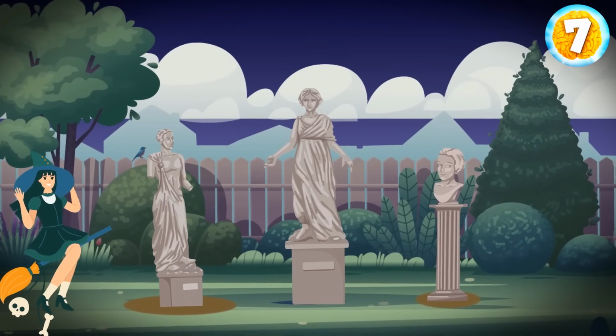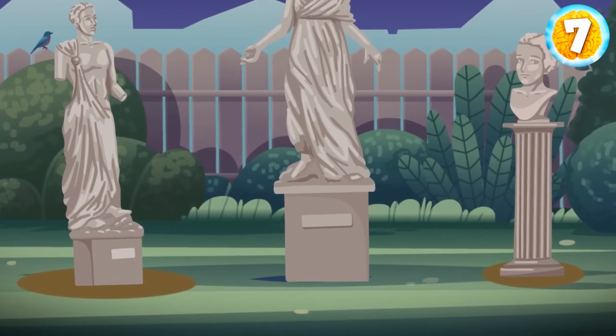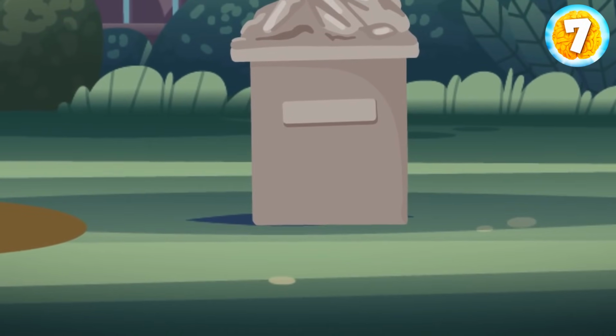There shouldn't be any grass under a real statue. Meanwhile, James has only been a stone for a few minutes. Therefore, we need to choose the only statue with grass underneath.